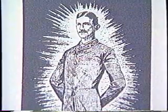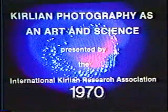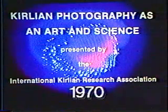Here we see an 1891 newspaper drawing of Tesla with his body connected to the output of his apparatus. Dr. Strong standing in a 500,000 volt, 500,000 cycle electromagnetic field is photographed in 1917. Kirlian as an art form.